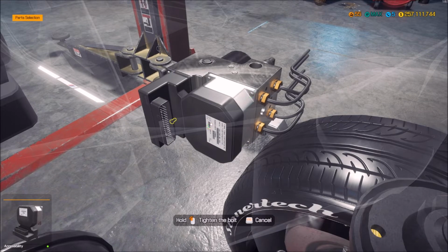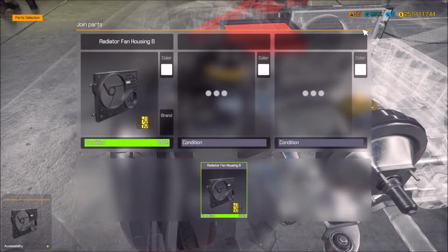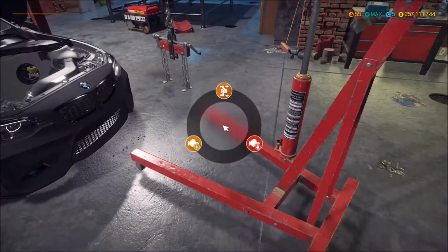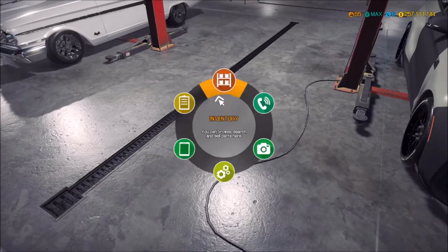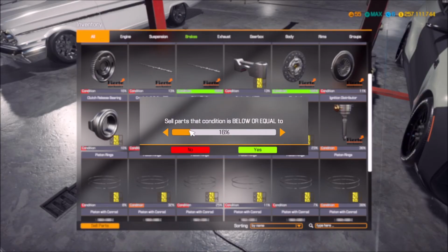So we got the engine compartment all cleaned up. Now to install the fan assembly, and we are golden in there. We are good to go. Let's leave that there. What I want to do is clean out my inventory. So sell off my parts.